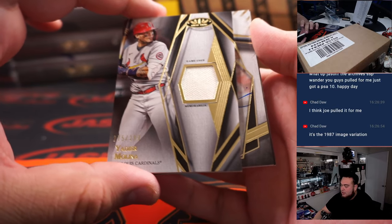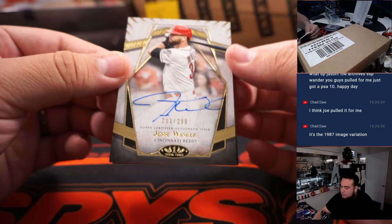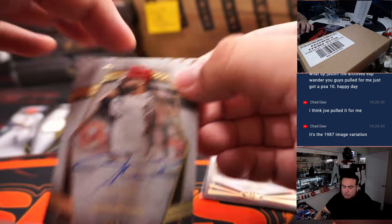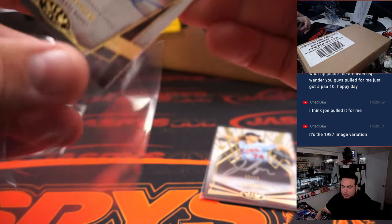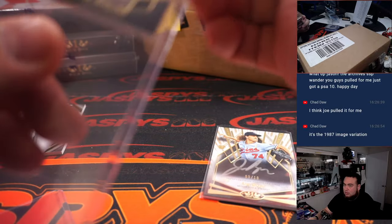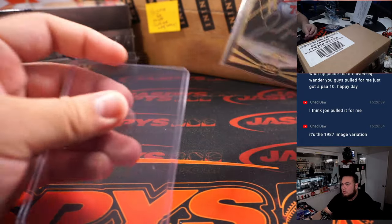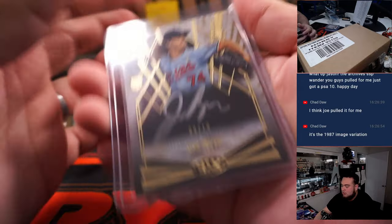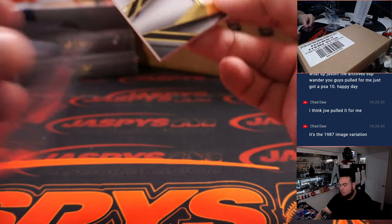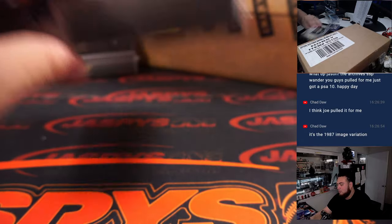We got Yachty, Jesse Winker, and a Joe Ryan /10 for the Twins. Twins is Timothy, Reds is Nestor. Our next one.